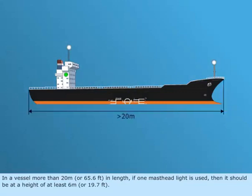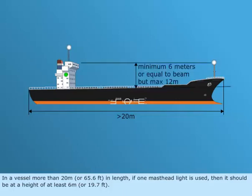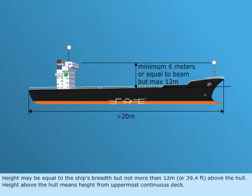In a vessel more than 20 meters, or 65.6 feet in length, if one masthead light is used, then it should be at a height of at least 6 meters, or 19.7 feet. Height may be equal to the ship's breadth, but not more than 12 meters, or 39.4 feet, above the hull. Height above the hull means height from the uppermost continuous deck.